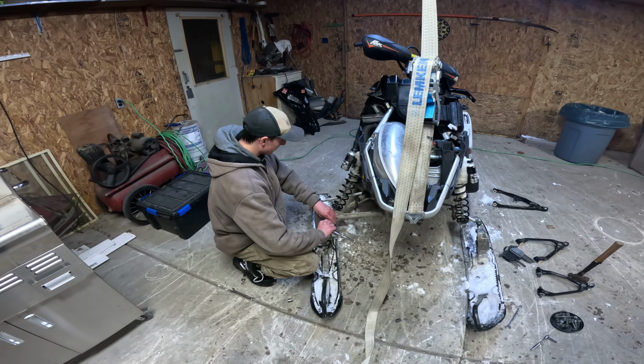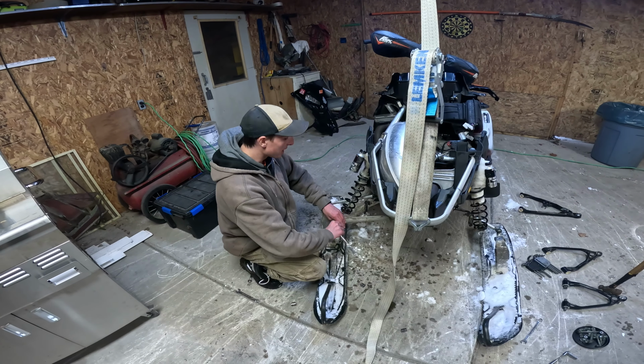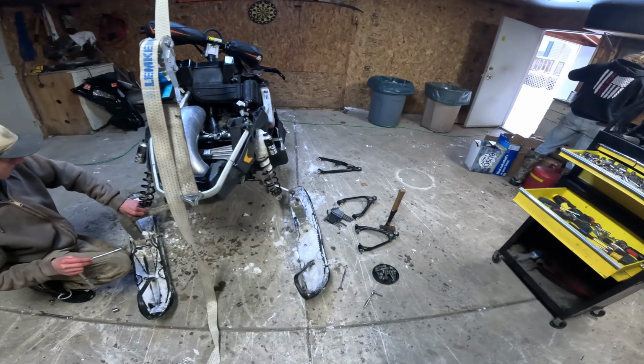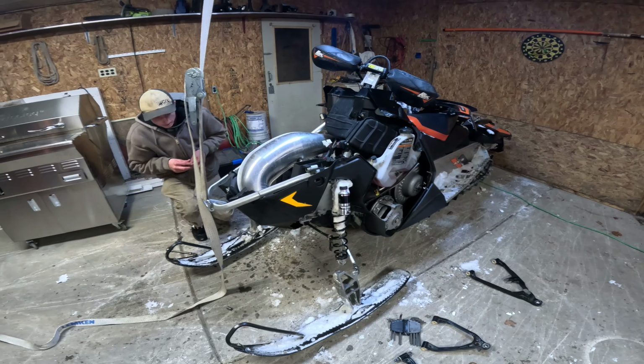How's she going, Colby? Well, old Stumpy is actually quite easy to work on, but ready to get back on trail. Yep, got the new ones right here. We're ripping in no time.